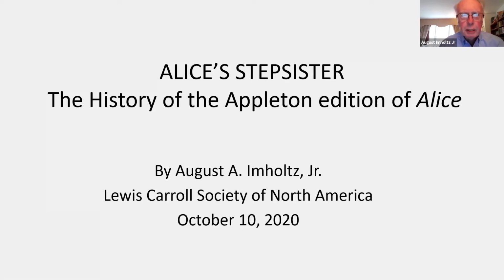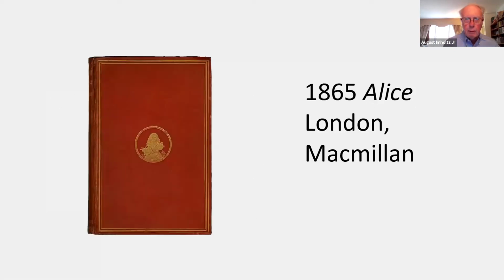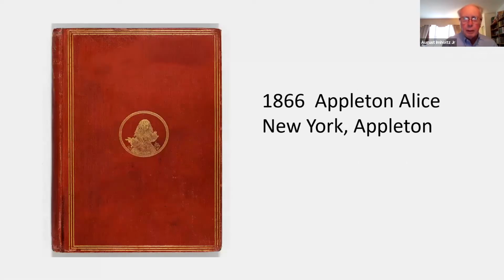Alice's Stepsister: the history of the Appleton edition of Alice's Adventures in Wonderland. I'm going to talk about how this book, the 1865 Alice's Adventures in Wonderland, London, Macmillan imprint, became this book, the 1866 Appleton, New York, Daniel Appleton and Company edition of Alice. To do that, I shall outline the chronology of the publication, but first the two title pages.